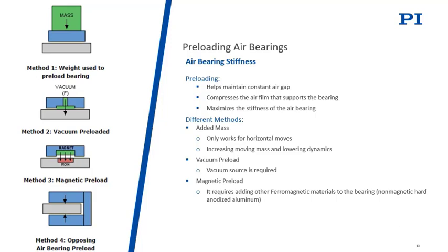The third method of preloading is magnetic preloading. Magnetic attraction between a magnet on the moving platform and a magnetic material on the stationary part of the motion system helps to add additional stiffness. This configuration works very well for linear bearings, and it can be very cost effective. However, because many air bearings are made from non-magnetic materials, it requires adding other materials to the bearing, such as iron, and that might be a problem for some applications.